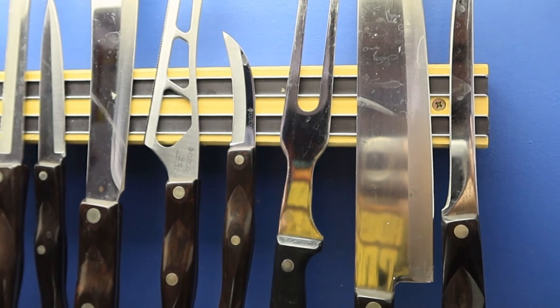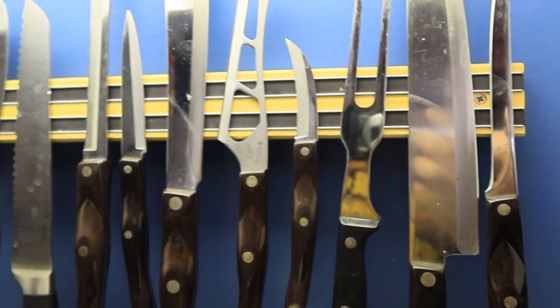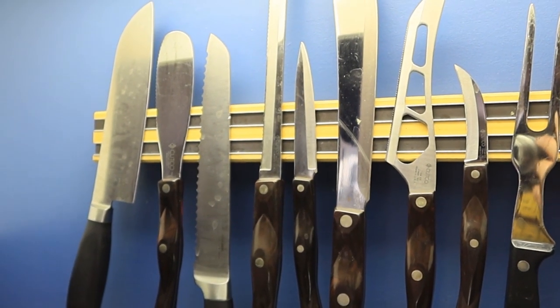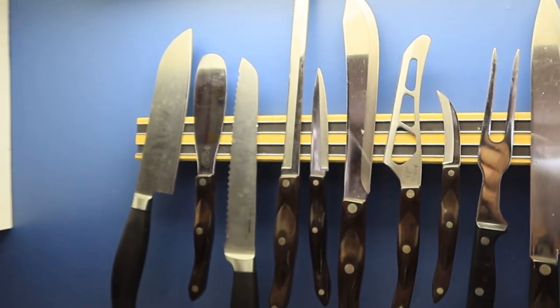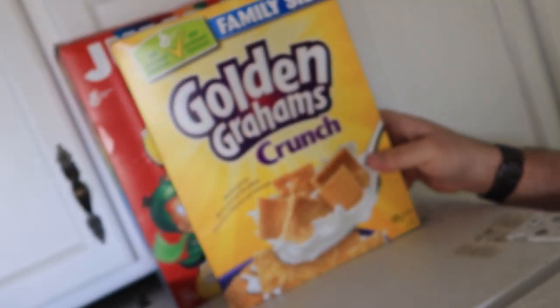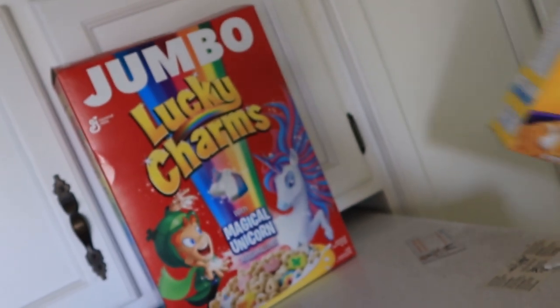So I have a collection of primarily Cutco knives. Been collecting them for years. They're absolutely worth the price. I've had some of these knives for 30 years, and you would never know it. Shh. You always keep the nice, healthy cereal in the front. You find the healthy, delicious cereal behind.